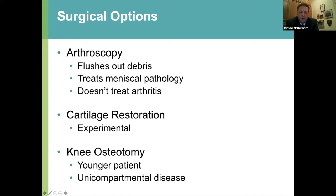These cells are now impregnated on a membrane, and we also have some cutting devices that can create exactly the same rectangle or circle or oval that we chose to remove the bad cartilage, and then cut that exact same piece out from the membrane and then glue that in place with a fibrin type glue. I just did two of these last week.